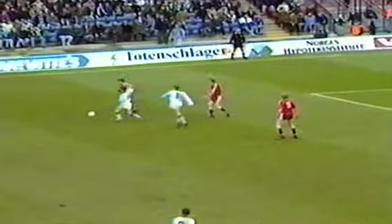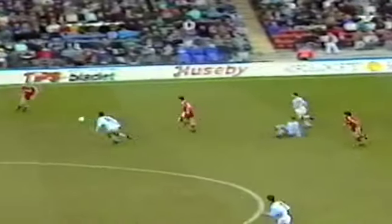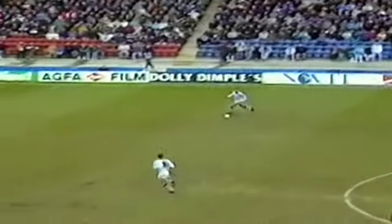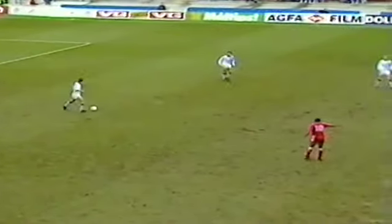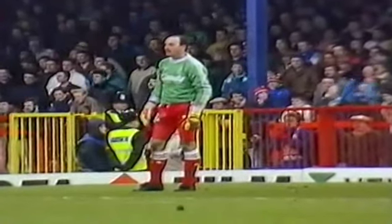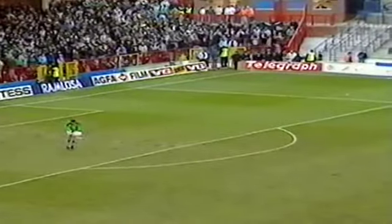Grobbelaar is making Christmas gifts all over the place. Stapleton should really have had it. It looked like a harmless cross from the right-hand side. And now it all comes to nothing at the far end. Tremendous stuff by Blackburn, and Liverpool at the back are looking decidedly jittery. And Bruce Grobbelaar has done some amazing things already. And we've had only 15 minutes of the game.